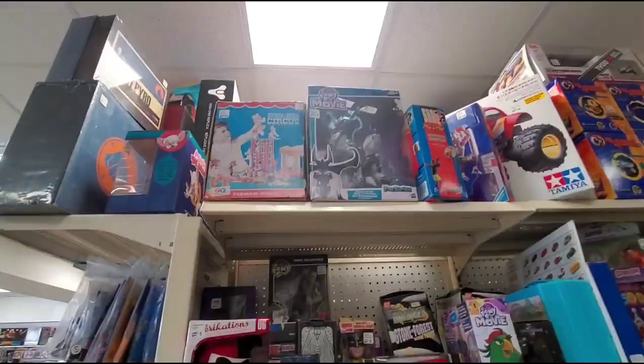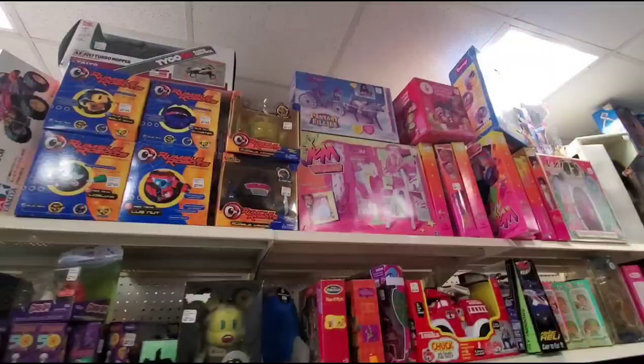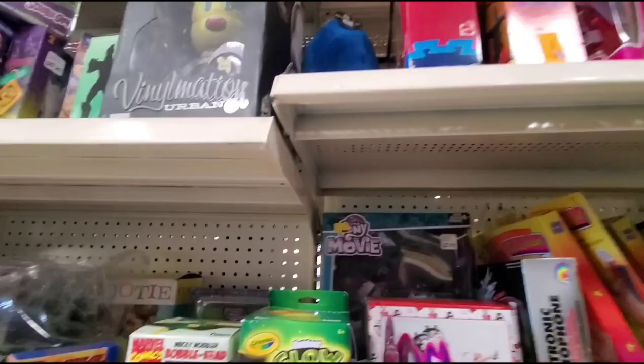Oop, I spy some Shaq Attack toys! Had these as a kid, loved them. And look at these truly outrageous toys. Yep, there's some gym stuff here. Looks like we got some Space Jam Michael Jordan. It's an MJ, and what is that?